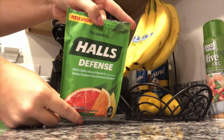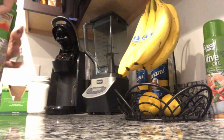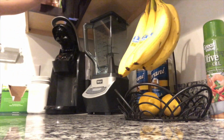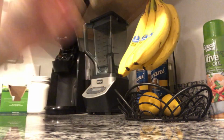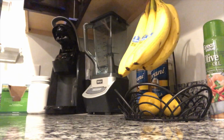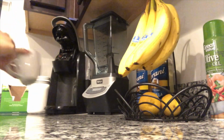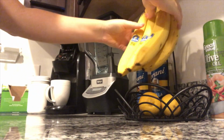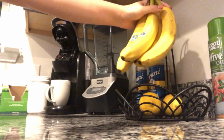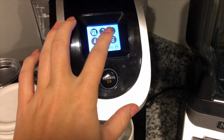I also pull out one of these Hall's Defense things. I don't really know what to call them. They look like cough drops, but they are basically a vitamin C supplement. And so one of them has 112% of the vitamin C you're supposed to have in a day. I don't eat it right now. I just pick it up and then I put it next to my water bottle so I don't forget it, and I usually eat it when I get into the car.